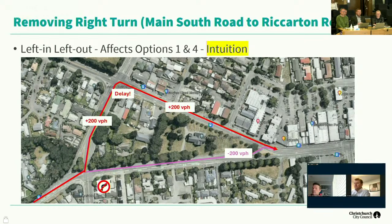Go to the next slide. Now this is looking at options 1 and 4, if you do away with the right turn at the intersection of Riccarton and Main South. I guess this is what people would intuitively think happens: if you can't turn right anymore at the intersection, you have to divert up Curlitz Road and then turn right into Yaldhurst Road and go that way. Intuitively you might think traffic's busy at the intersection of Curlitz Road and Yaldhurst Road, and you really don't want to put more traffic through there, especially right turns, because it might blow the delay out.